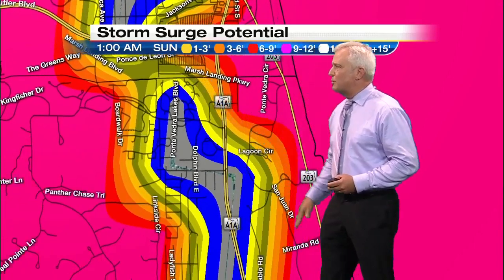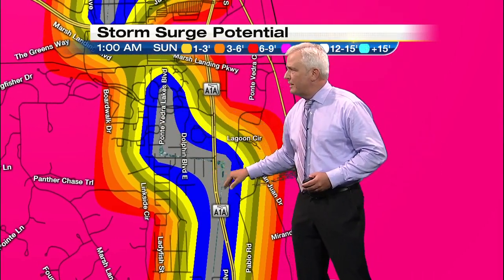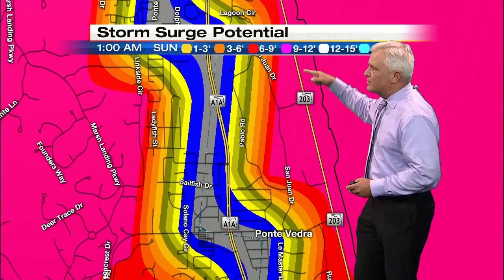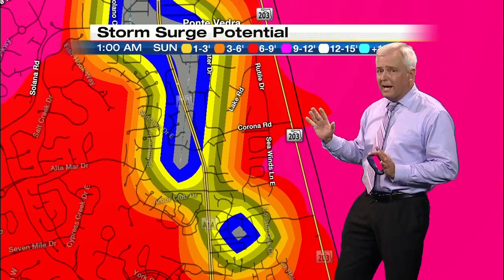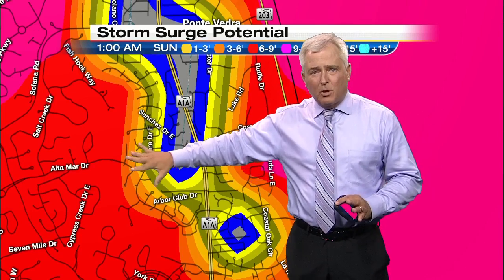Heading southbound towards the Ponte Vedra area, you can see there, this will be the drier area. There's Dolphin Lane or Dolphin Boulevard, and then down along A1A, not a problem here, but here's BV Boulevard right there. Again, all underwater at the height of the hurricane. This is when the eye is passing nearby. If the eye goes way off the coast, these numbers go way down.